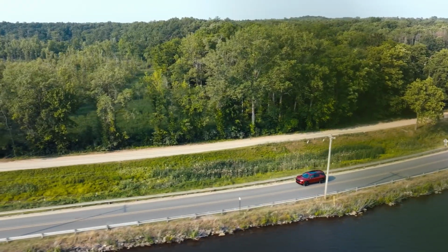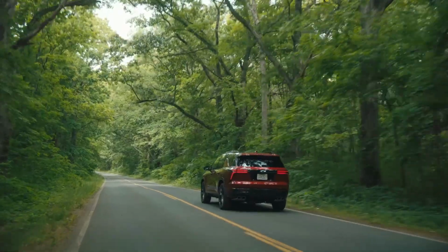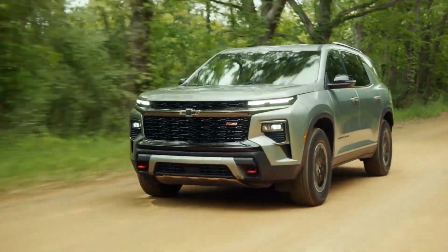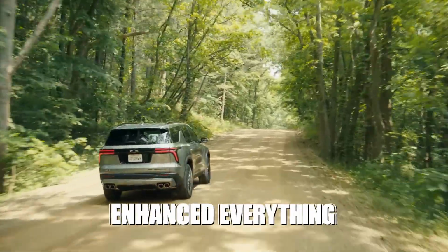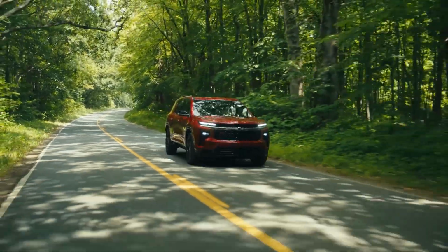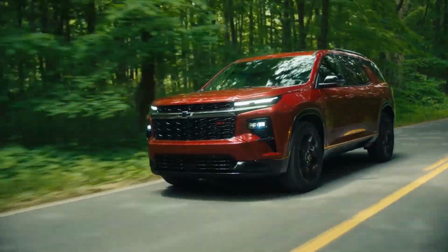The 2026 model will benefit from all these improvements while incorporating additional refinements based on real-world feedback from hundreds of thousands of owners. What makes this reliability achievement particularly impressive is the comprehensive nature of the improvements. It's not just 1 or 2 systems that have been upgraded. Chevrolet has enhanced everything, from powertrain durability to electronic system stability. The result is a vehicle that owners can count on for years of trouble-free service, which is exactly why so many families are choosing to keep their Traverse longer than they originally planned.